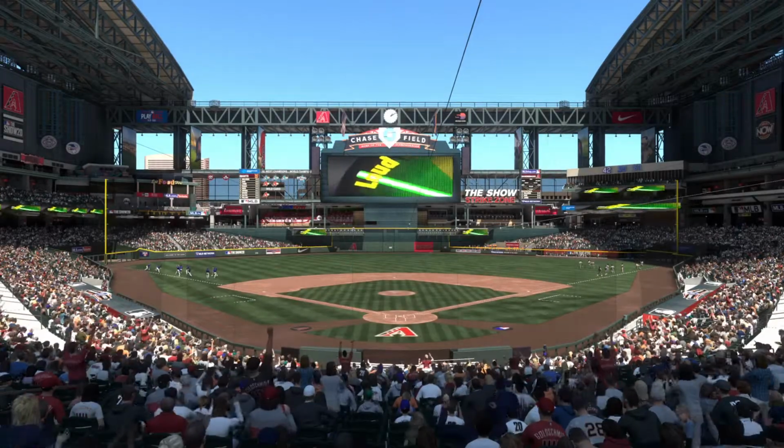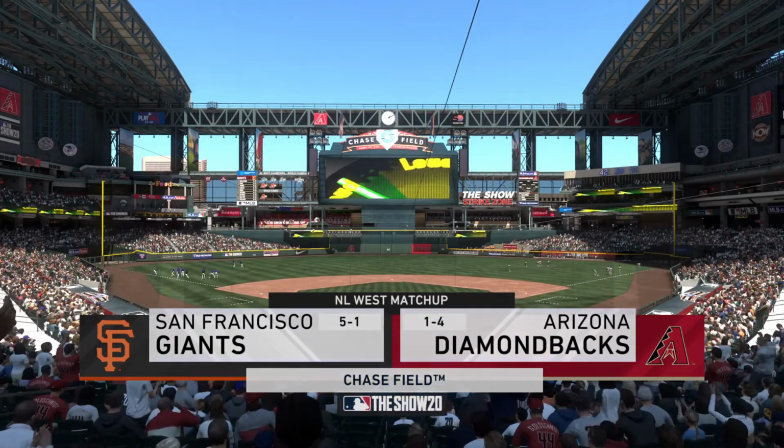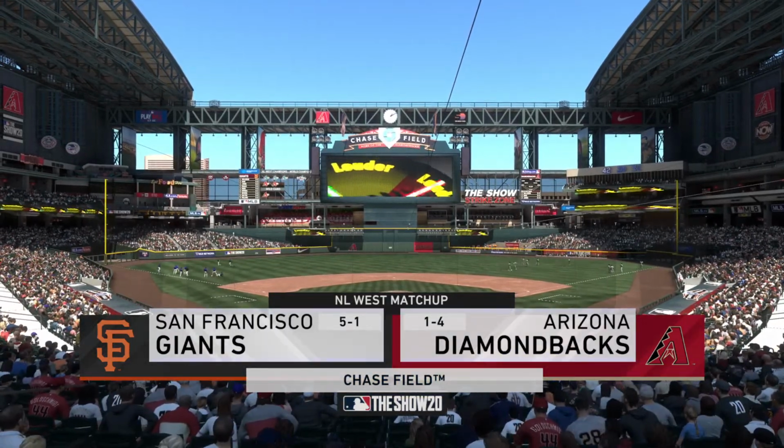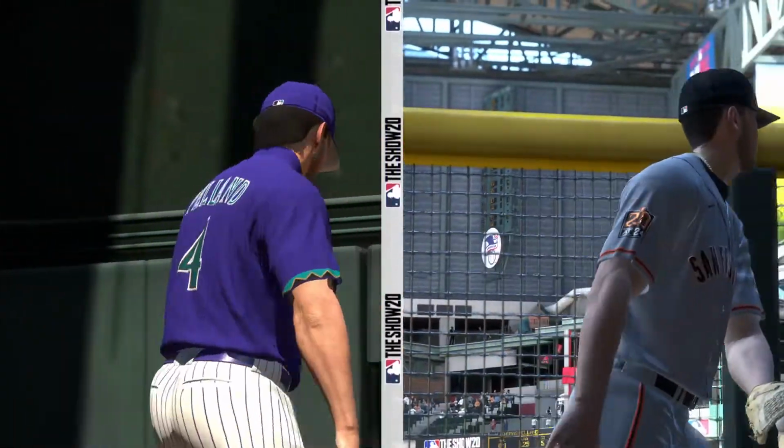MLB The Show's coverage of Major League Baseball is on the air. Today we've got a good matchup ahead between the San Francisco Giants and the Arizona Diamondbacks. It's Diamondbacks baseball next on the show.